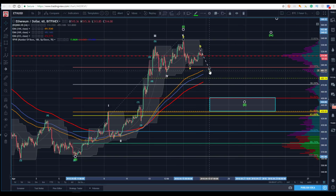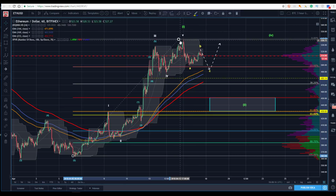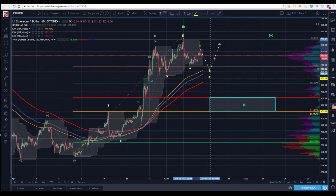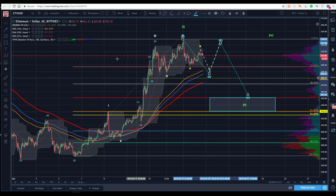So if that were to come down here and we got a reaction out of that, what that would set up in my mind is that we'd simply have done an A wave here. Let me try and recreate. So what we'd have here now is an A wave, B wave, and then a C wave. So I go to a larger degree here. Let's see if I can show you what I'm looking at here and if this makes sense. So that's potentially what we're looking at here.